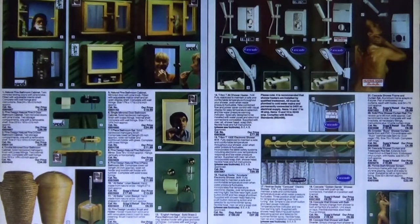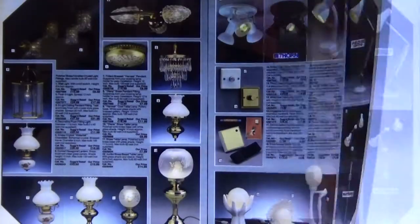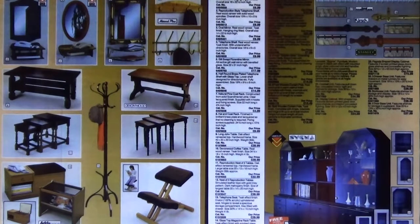All range of showers. All bathroom accessories, lighting. Home furniture.